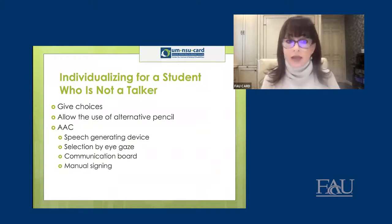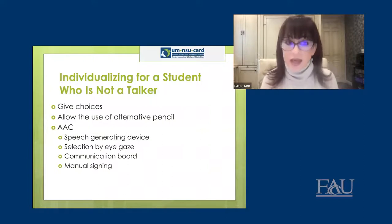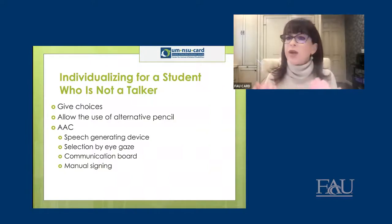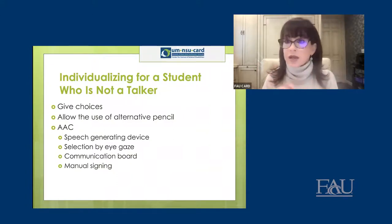We also need to consider AAC, which is augmentative and alternative communication. And that is providing another way for our students to express, whether it's through a speech generating device or an eye gaze system. I'm going to show you some photos of that in a minute, or a communication board, or manual signing like sign language. It is helping our students to speak or write in another mode without using their voice.